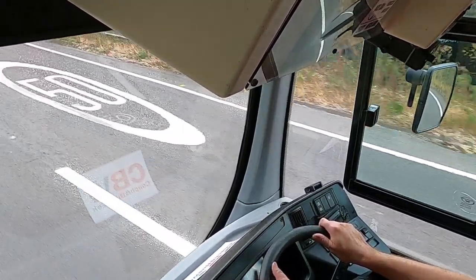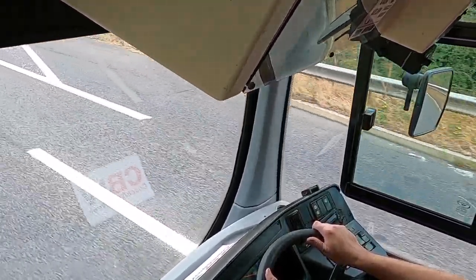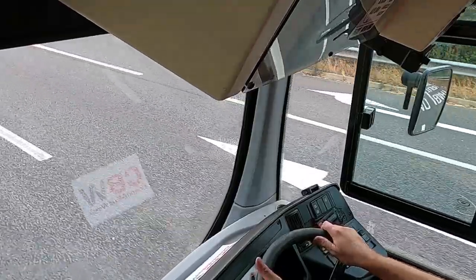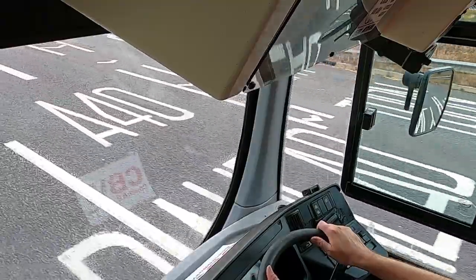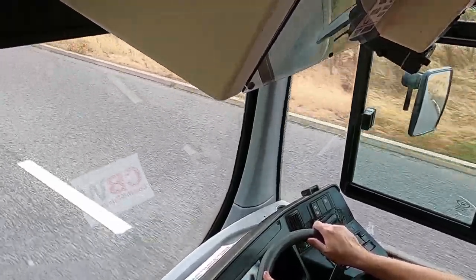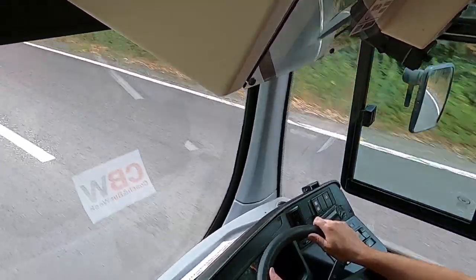This former yellow bus's example is limited to 42 miles an hour. It's fairly smooth through the gears. Acceleration to 30 miles an hour is very smooth. It's not as quick as a B9 because obviously it's a smaller engine, but it's adequate for a city bus.